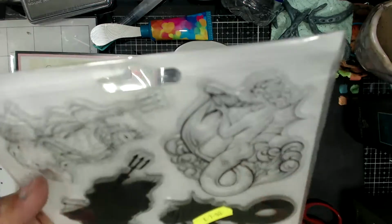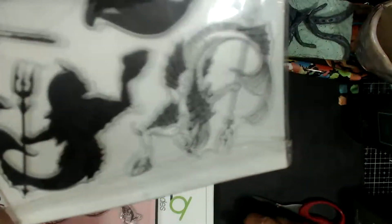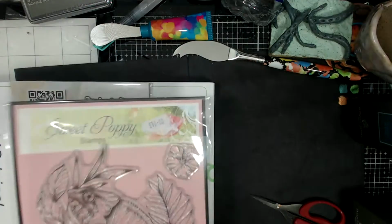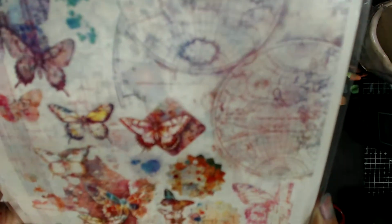And then this is a merman fish. You can see it there. So, and a lot of them were like half price in the booths, like when you went to go there. It was really nice. Oh, look at this one. It's so cute. And then I did get rub-ons. I think Joggles has these now, but I wanted to see that.